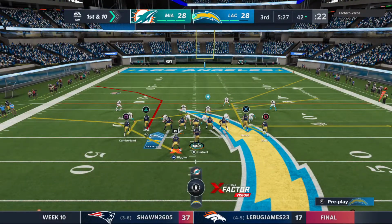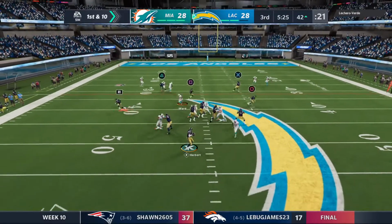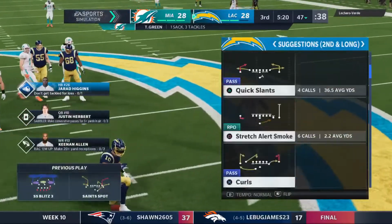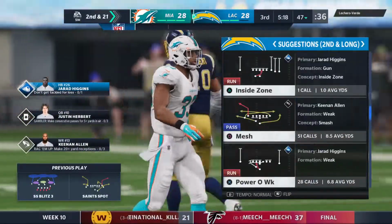Now if you're coming back out, now they've established this run game, the play-action pass could very well be open. And they're going to get him. He's taken down for a sack back at the 47-yard line.